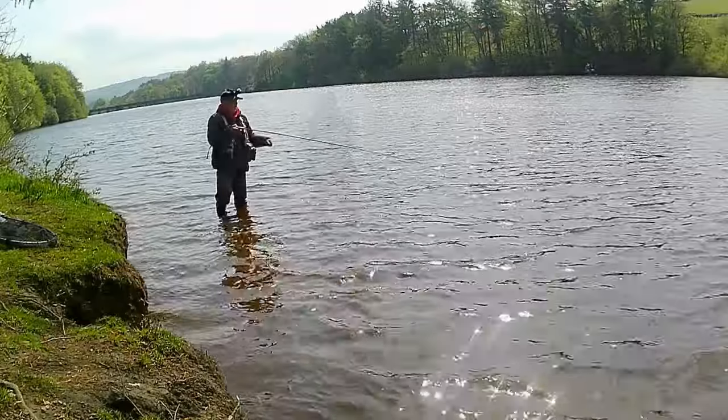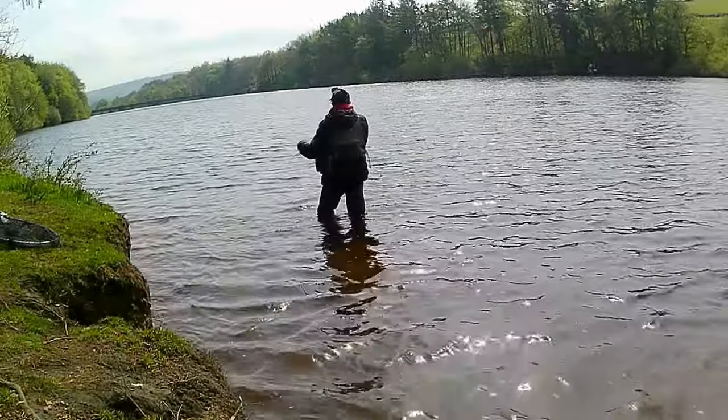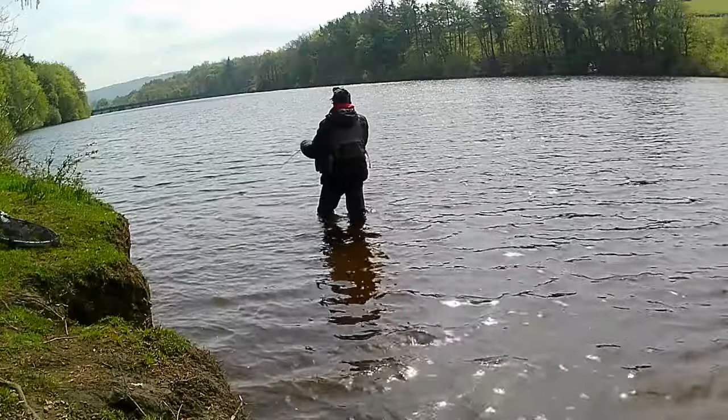I'm using an intermediate line. I've got about a 16-foot leader on, 10 foot is a Bibio, and on the point is a Kate McLaren.